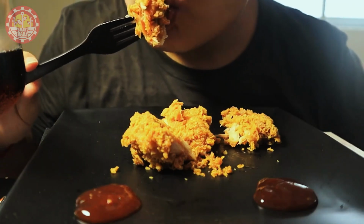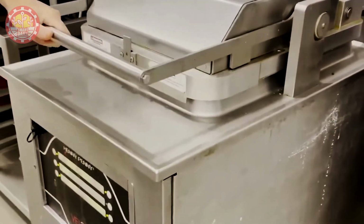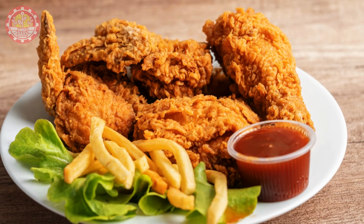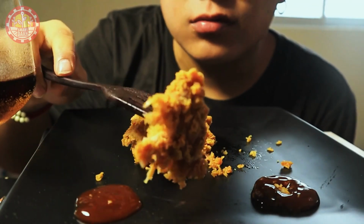Crispiness, how crunchy is it? Why it stands out? Double breading process creates layers of crunch. Pressure frying locks in crispiness without overcooking. Stays crispy longer than most fried chicken. KFC's tenders definitely nail the crunch factor. Each bite has that perfect crisp that makes it incredibly satisfying.